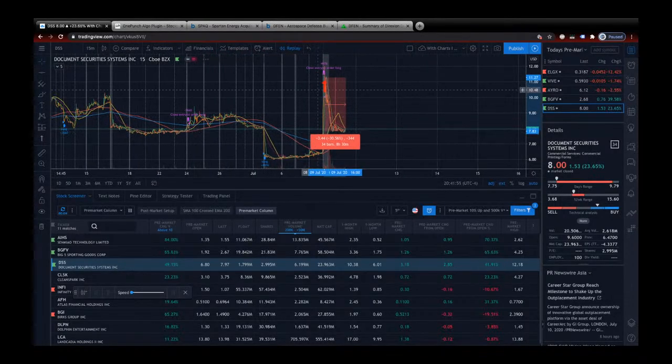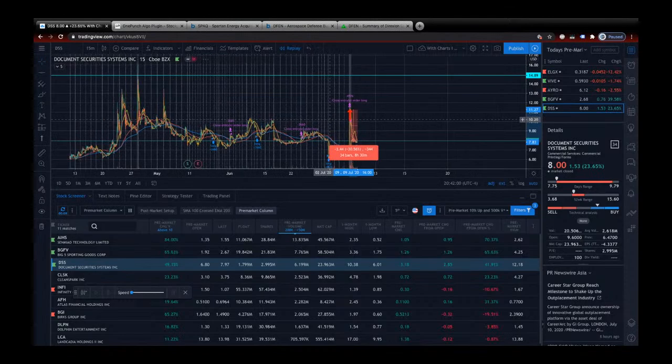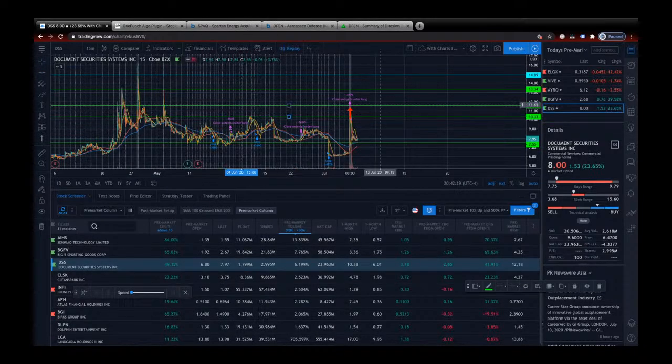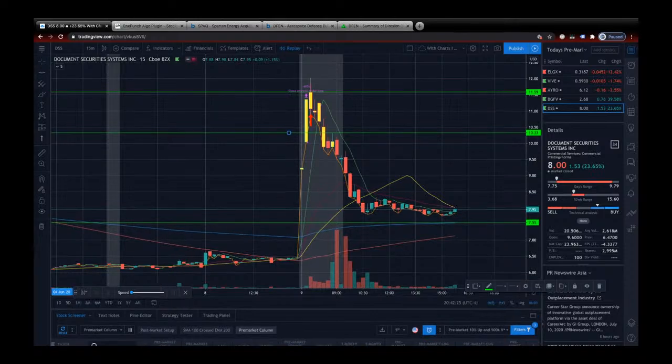I did not create, actually I had at 14, but there are a couple of resistance levels and support levels here. I would like to do it right now so we can see. So if we zoom in, just like that, it hit the support resistance level at 11.59 and started moving down.